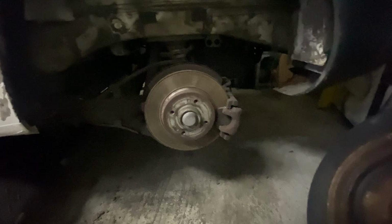The only thing I can think of why this has happened, I don't think it's because someone's tried to break into this van. I think it's got something to do with the key. I'll show you. There should be three buttons there. One is to lock. That's the back door. And the bottom one there is to unlock.